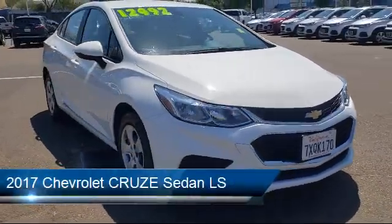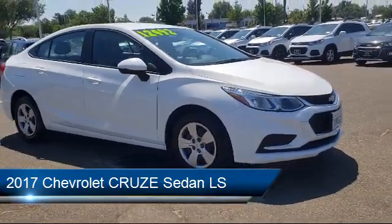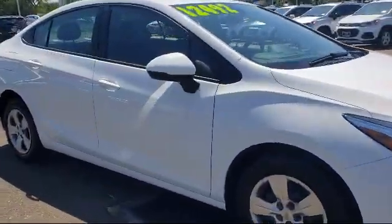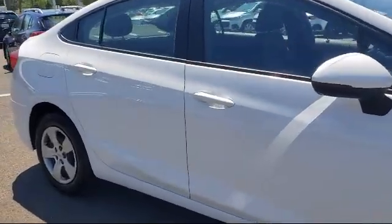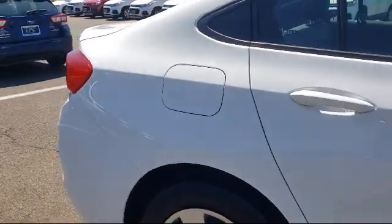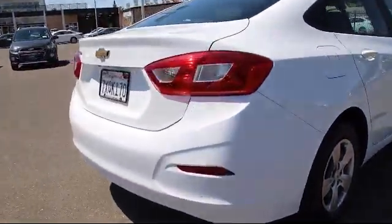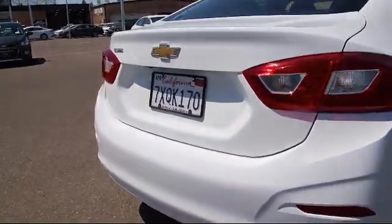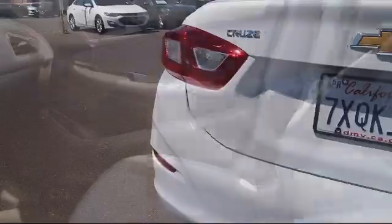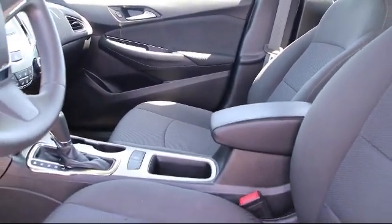Here's a look at another one of our great vehicles from our inventory. It comes equipped with rear view camera, electronic stability control, keyless entry, tire pressure monitoring system, air conditioning, AM/FM Chevrolet MyLink with 7-inch touchscreen display, traction control, side airbags, power windows, 4-speaker audio system, and has less than 35,000 miles on the odometer.